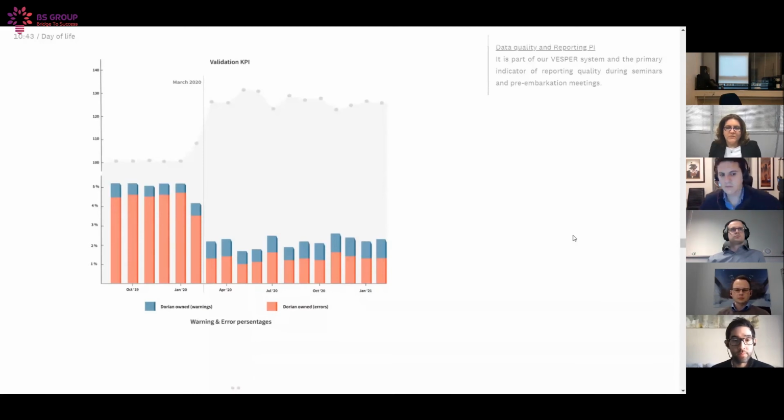So Jakob was showing it a few minutes ago. We will have the onboard module also from the Vesper. We will share it with the crew. And that's probably also the moment we will introduce the performance indicators on it, because at that moment they have this awareness, they have knowledge how to report. So we will be able to introduce a little bit stronger performance indicators on board the vessels to also monitor how they improve further.